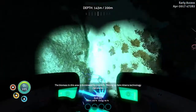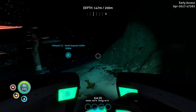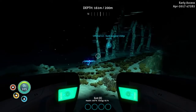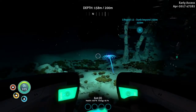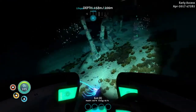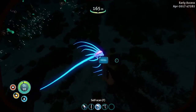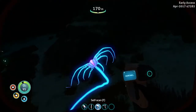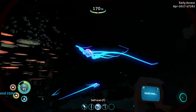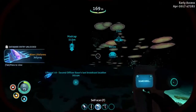Boy, that thing is cool looking and scary. We might have to scan one of those eventually, but I really don't want to get killed by it. I don't know how friendly it is. I think we can try scanning it. Let's make sure there's nothing else bad around here first. Got it. Nice.